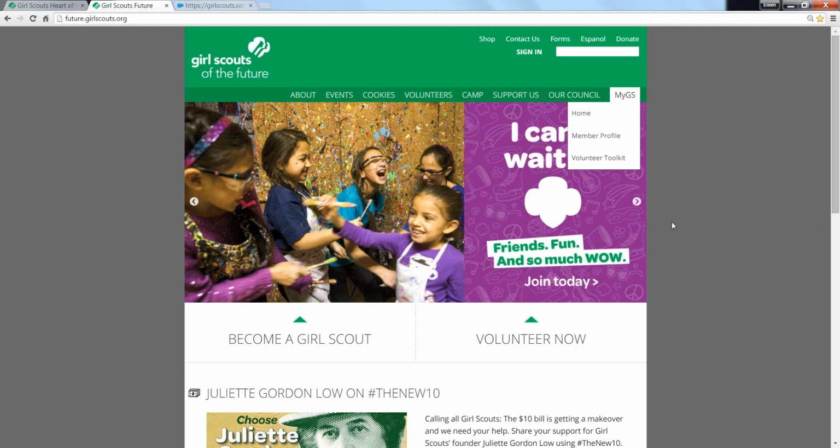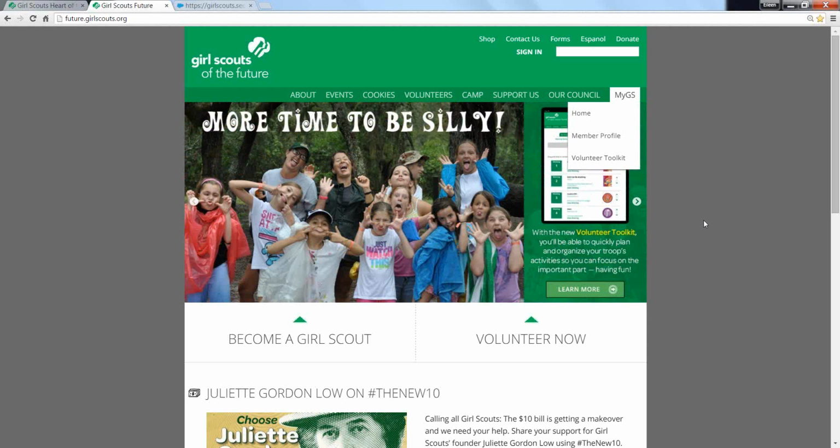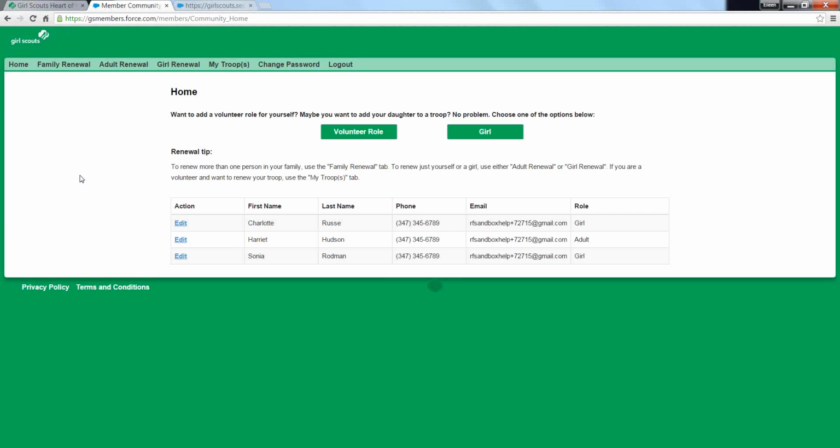Okay, so now let's go into my member profile, because don't forget, now I'm a troop leader or a parent, and I want to log in and see what my profile looks like and register my girls. So I'm going to click on member profile, and I'm going to log in. Okay, the login information was pre-populated. It will first hit a login screen, and then it takes you here, to the home page.